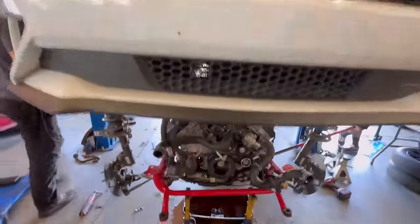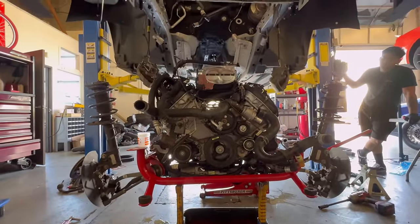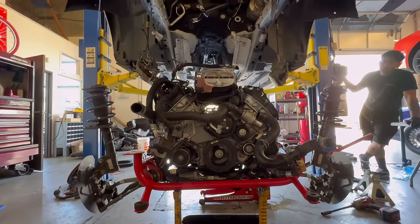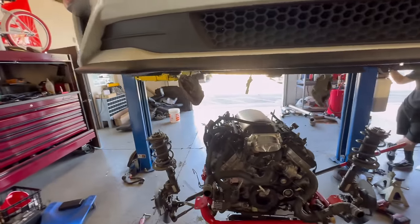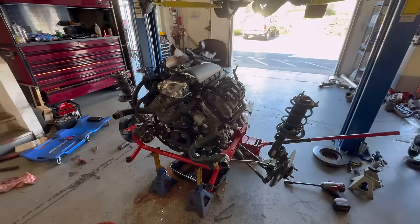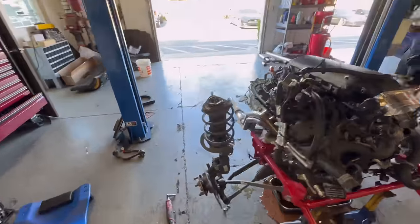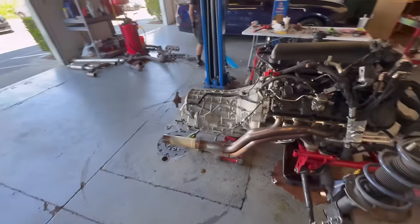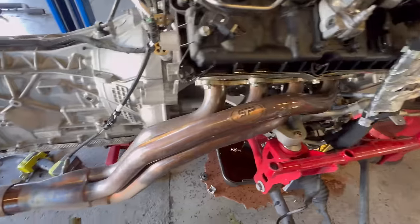And there we have it. A Gen 3 out of a Gen 3. Get her out. Get her the fuck out. Yeah, you drip that extra coolant on your fuel rail. Love that for you. This is such cakework, man. An hour into it, and this engine's pulled. Dude, you got oil everywhere.